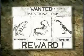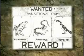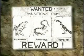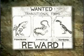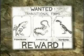The transitions are missing. Now, we showed you an offer earlier to make $250,000 by providing empirical science evidence for macroevolution. We got a better offer. Just go out there and find a fishibian, amphitilly, or a reptbird, and you will be the richest person in the world. Name the price that you want. Neither you, nor your children, nor your grandchildren, nor your great-grandchildren will ever have to work. You'll be the richest person on the face of the earth if you find one of these.